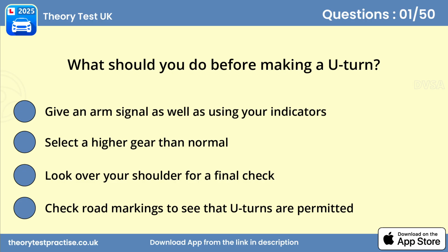Question 1. What should you do before making a U-turn? C. Look over your shoulder for a final check.